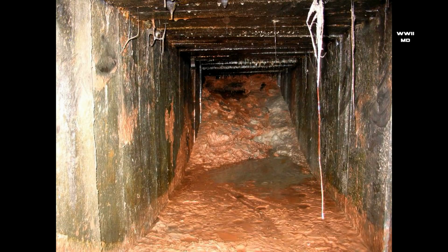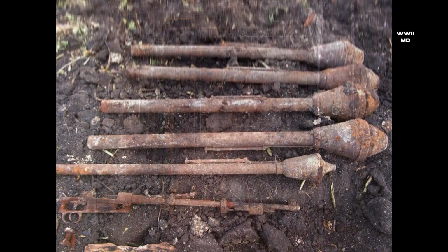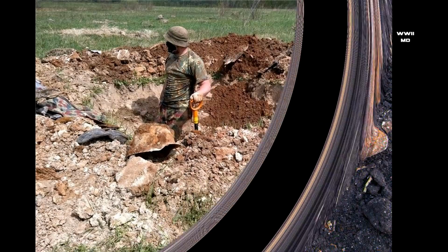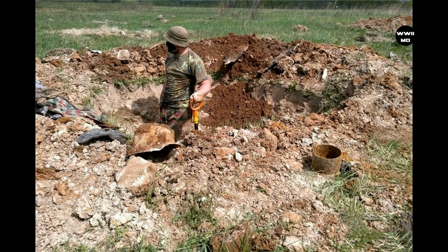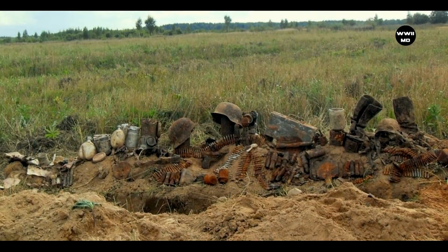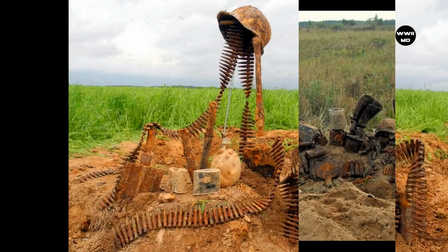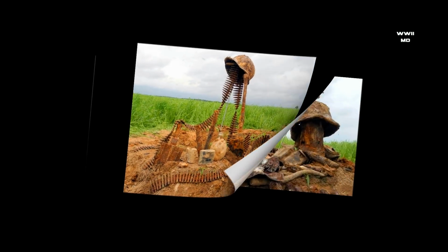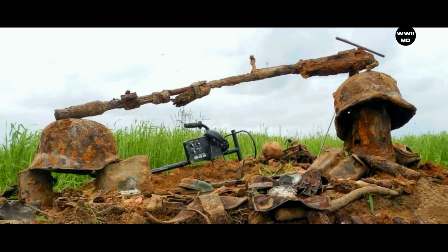A lot of military artifacts were raised from the old dugout. These photos show only a part of the weapons and ammunition that were found inside the dugout and adjacent trench. Evidently, the German units spent a lot of time here, but then they were dislodged by the Red Army. Also, there were a lot of German and Soviet bullet cases in the trench. All the dangerous objects were drowned in the river nearby.